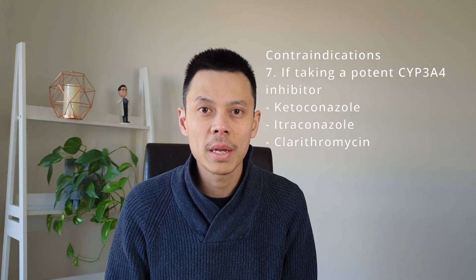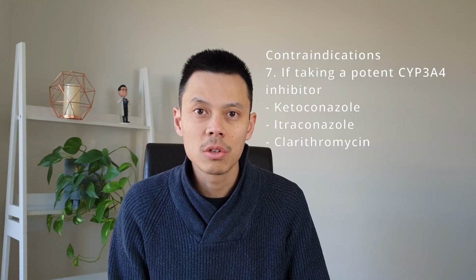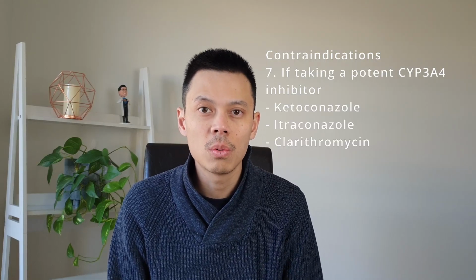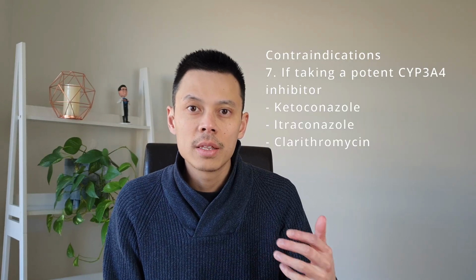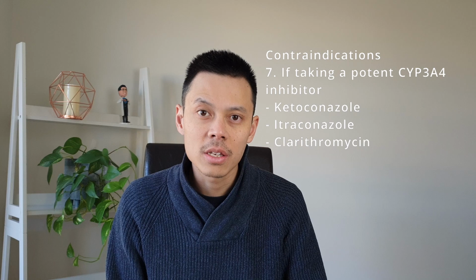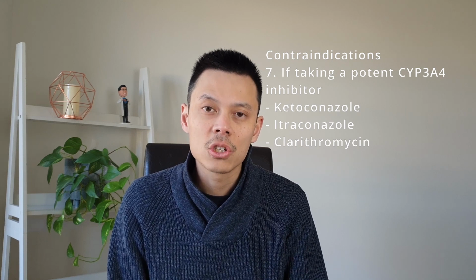In addition, patients should not use Avanafil if they're taking a potent CYP3A4 inhibitor. Examples of these medications include ketoconazole and itraconazole, which are antifungal medications, and clarithromycin, which is an antibacterial medication. These medications inhibit an enzyme, CYP3A4, in the liver, and this will actually increase the concentration of Avanafil and therefore potentially increase its side effects.